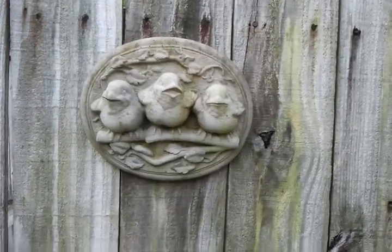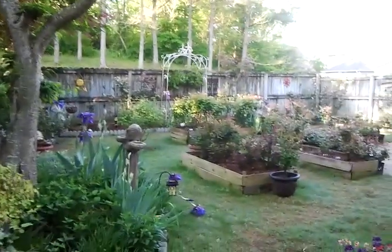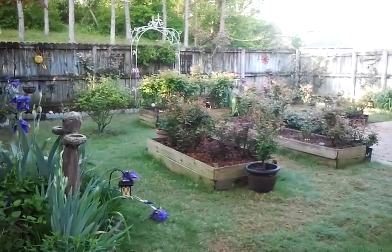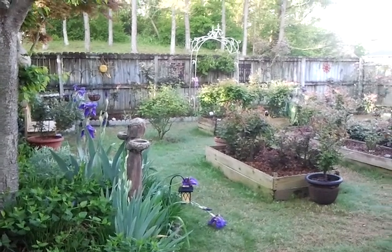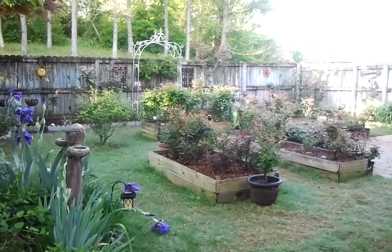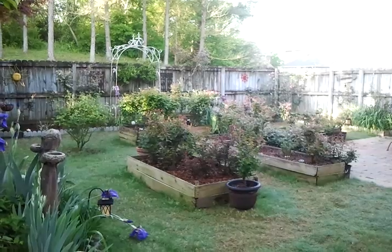Venture into our garden now and see what we can find in bloom here. As you can see, we have many things already starting to bloom. Our tall bearded irises, you can see the color bursts there on the left. They're always a great joy to see come springtime. Let's walk around and see what else we can find blooming.